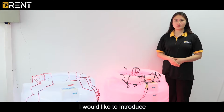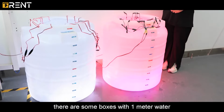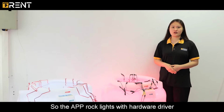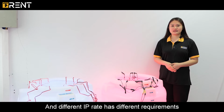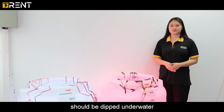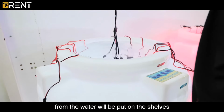I would like to introduce the waterproof test we do. And we see there are some boxes with 1 meter of water. So the app rock light with hardware driver is dipped underwater for 1 meter for 30 minutes, even 1 week, to ensure the waterproof ability. And different IP ratings have different requirements for how long the hardware driver with lighting should be dipped underwater. All the lighting kits we take out from the water will be put on the shelves.